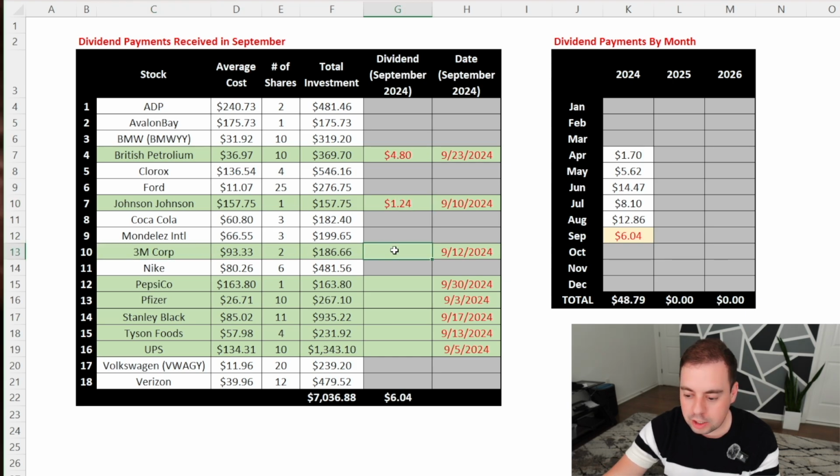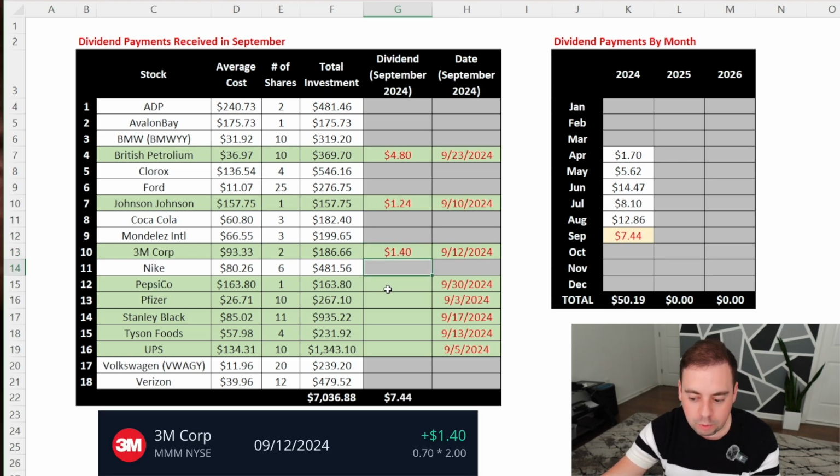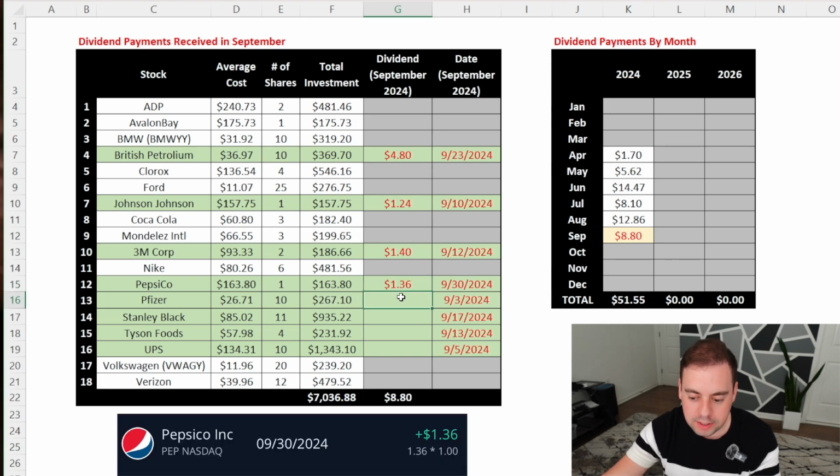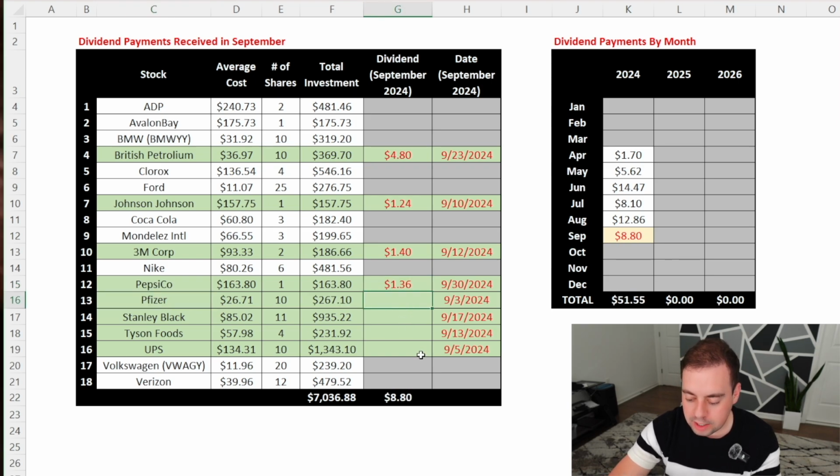3M Corporation issued a dividend payment of 70 cents per share, and since I own two shares, I received $1.40. PepsiCo had a dividend payment of $1.36 per share, and since I only have one share, I was paid $1.36. Pfizer paid 42 cents for each share, so let's multiply 42 cents by 10 shares that I own, which is $4.20.